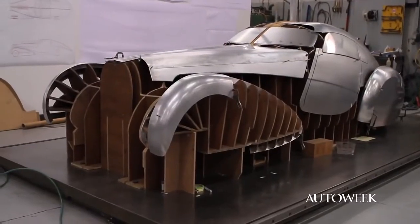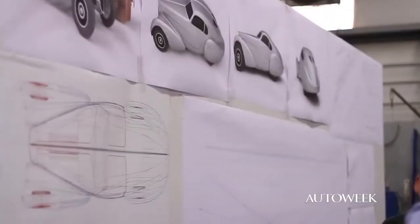Bugatti was quite the inventor and leader, and so he had conceived the notion of butterfly or papillon doors for this car in 1939. And Peter has archival patent drawings of that idea. Peter wanted that to be a strong element of the car.